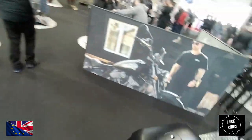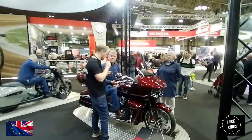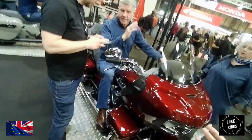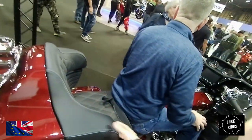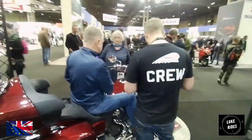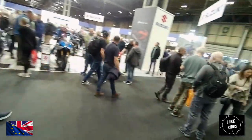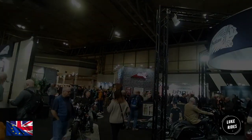We're into this thing again. Differences: you definitely are getting Brembos up front. Wider front section here, so more wind protection. You've got a rear seat with a support for your pillion, and that's very much a Grand Tourer sort of thing. That's what you're into. And that is Indian Motorcycles here at Motorcycle Live.